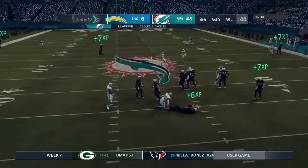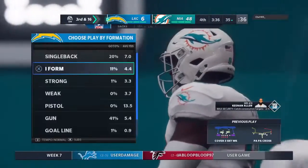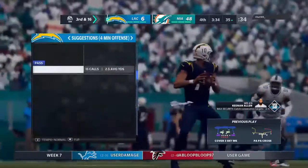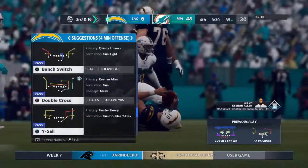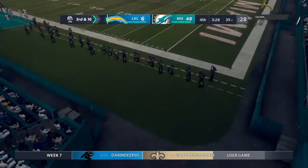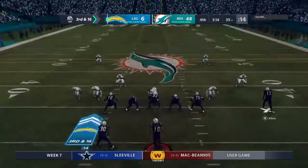The Dolphins get there this time, and they bring him down. Shaq Lawson picks up his 2nd sack of the afternoon. And you hate to say it with a rookie quarterback. He's done some good things, but overall, looked a little bit overwhelmed back there, hasn't he? He certainly has. But in his defense, he hadn't had a lot of time to throw the football.